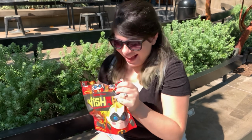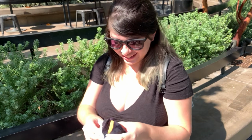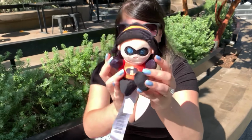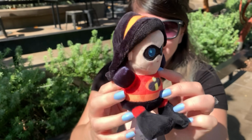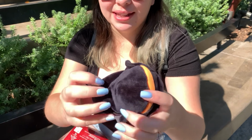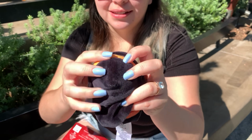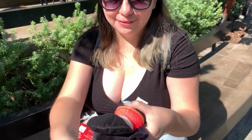Oh, you can tell already? I ripped it really bad. Oh my god! It's Violet! She looks kind of weird. How cute! And her hair. I think it's what we felt, the band, the headband. Maybe it's hard, right? And I think your hair is like a felt. Oh, yeah. Yay! Oh my god.